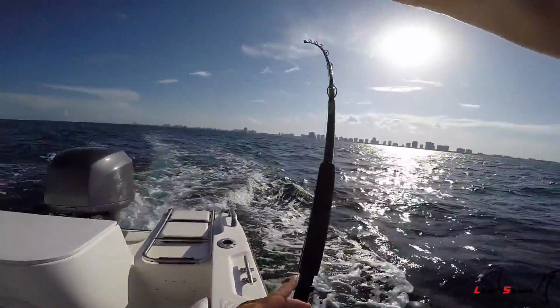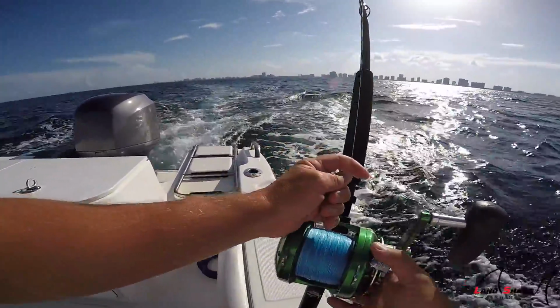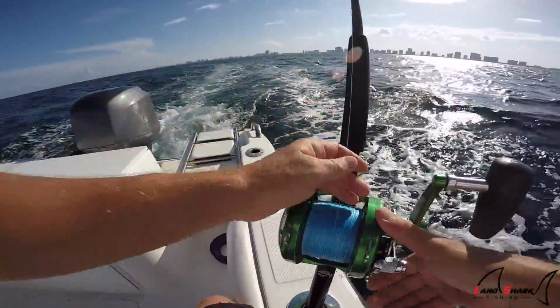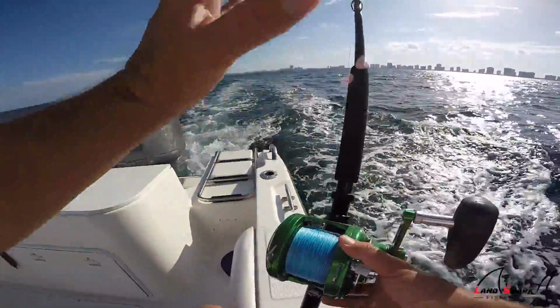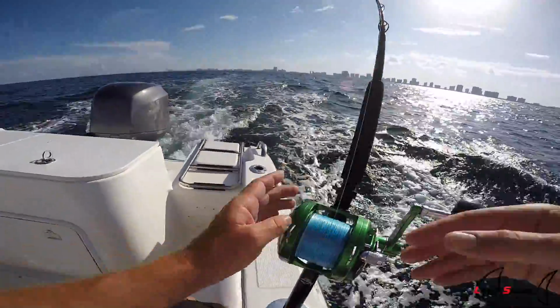And you'll know when your planer is set right because your rod's going to be way doubled over, because there's a lot of resistance. You fish just enough drag so that your line's not coming off your reel with the resistance of the planer. Putting the clicker on.